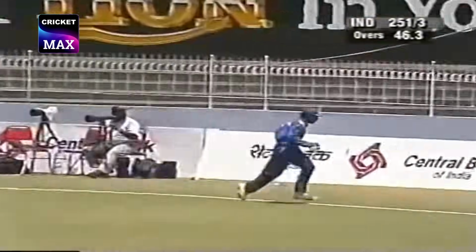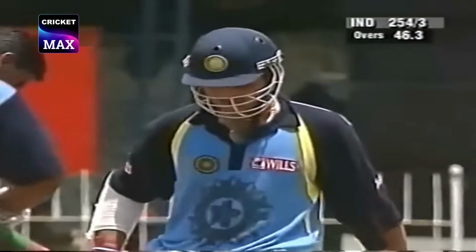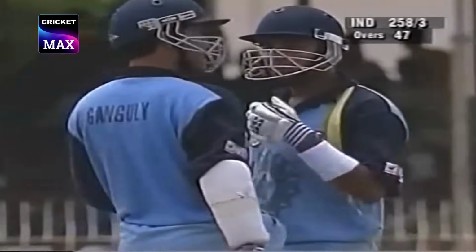That's hit very hard. My goodness me. Long off had to move about 5 to 10 yards to his left. It's up to 70 yards. One ball, that's gone miles. What a wonderful shot from Ganguly.